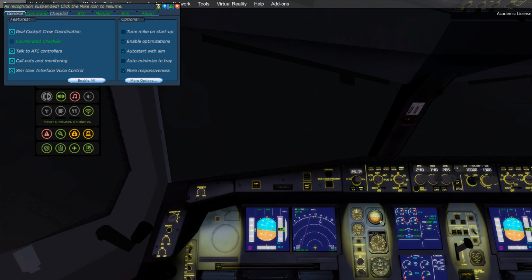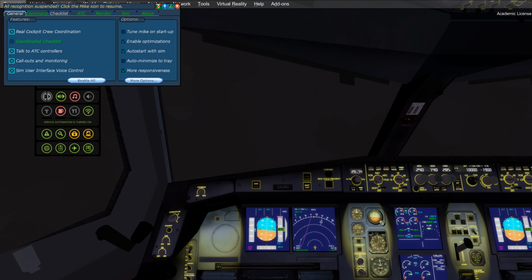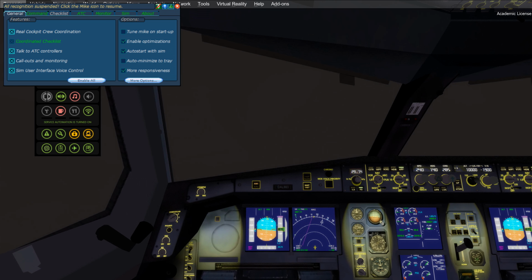Galliano, Louisiana, United States. 8.9 nautical miles, 343 degrees. Minus 1,800 feet per minute. 14,000 feet. Delta 5591. Descend 5,000. Descending 5,000. Delta 5591. AP altitude 5,000 feet.